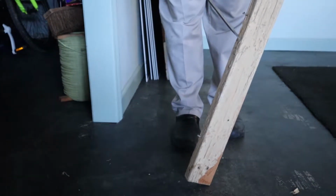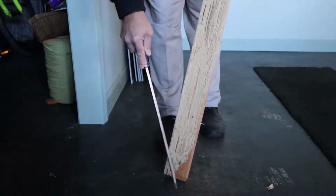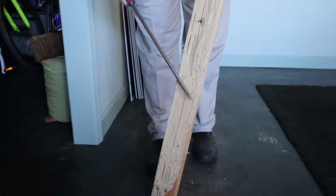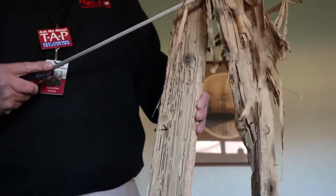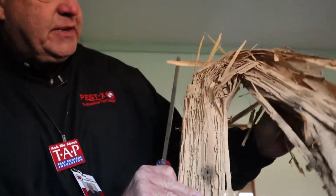And once we did a little more investigation, we were able to find, we went from a very, very solid piece of wood all the way up. And you can see how the termites, as they came up this piece of wood, just how damaged it ended up being. This is almost like broom straw here. This is the same piece of wood.